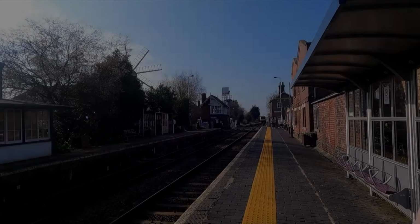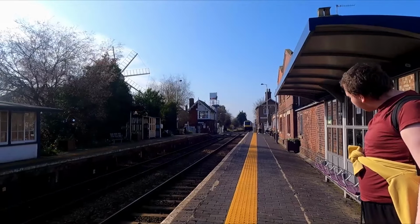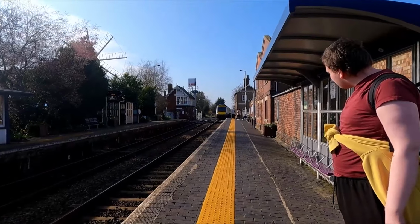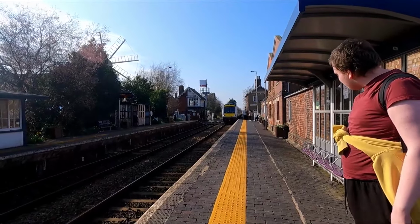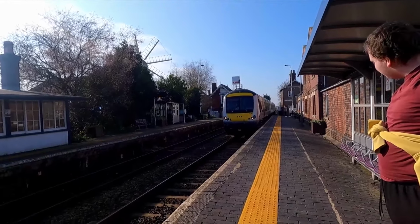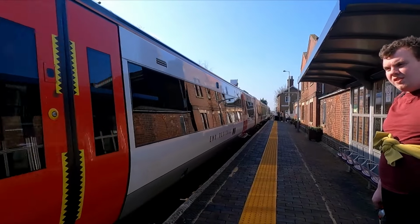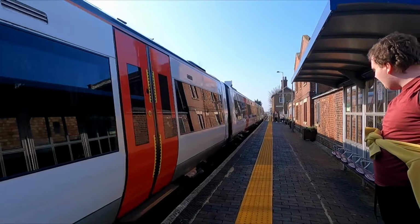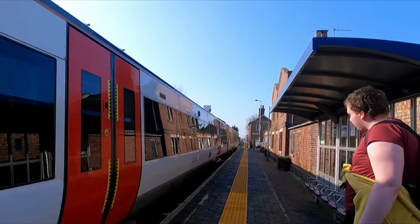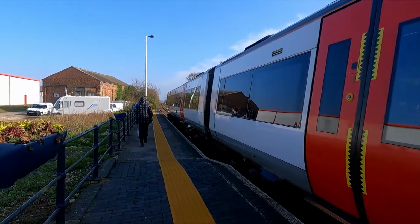Anyway, update you soon. Okay, arriving now is the 1402 East Midlands Railway service to Skegness, which we're taking to Wainfleet, and it is purple panels 170 again. It's 170-208. Had this one earlier from Boston to Ancaster. Yes, I said Ancaster, not Lancaster. So we now leave Heckington and we make our way to Wainfleet. Update you soon.